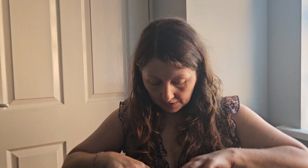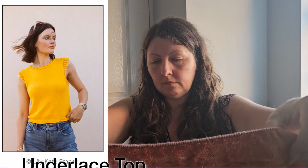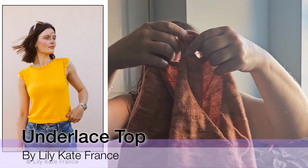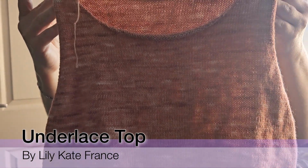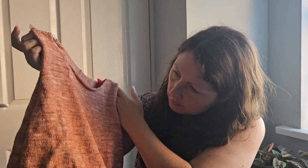Okay, the next project that I want to show you, I've not done a lot on this, but I have done a little bit. When I've needed a project that literally is a stockinette in the round, I have been doing a few waist decreases, but it's not been difficult, and I think I've just done the last one. This is my Underlace top by Lily Kate France. Done in a Fibre for the People yarn, which is 50% cotton, 50% merino, I think. And it's a lovely colour called Sky.